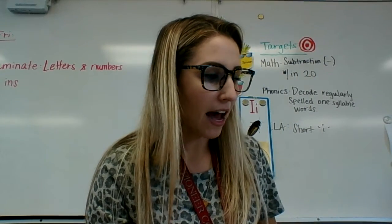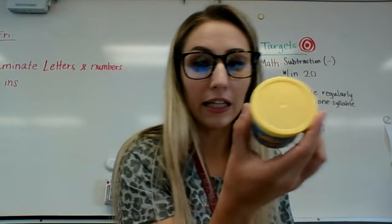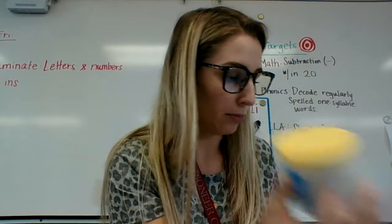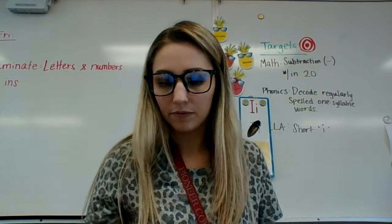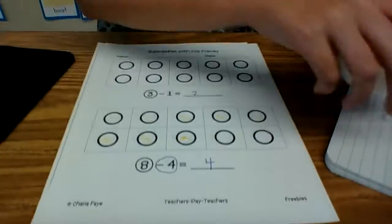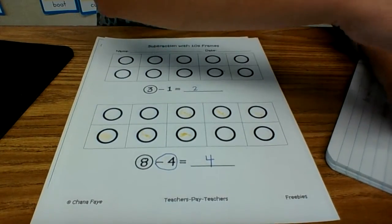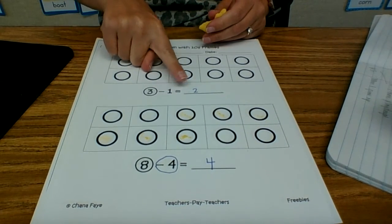After that, we did our math in our Zoom packet. So we went back to our Zoom packet and we used our Play-Doh. I gave you this in your blue bag. So we used our Play-Doh to do our subtraction. Let me see if I can show you. So mine has the answers on it, but try to do it yourself. So the first one says 3 minus 1 equals 2.